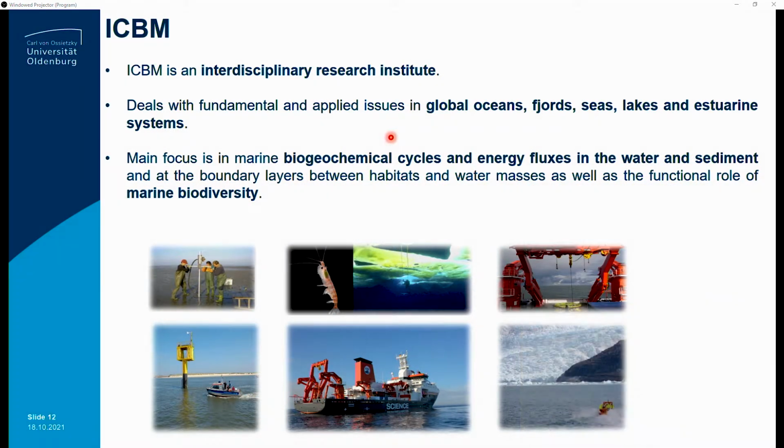So what is the ICBM really doing? It's mostly interdisciplinary research, and most of the scientists do research in global oceans, fjords, seas, lakes, and estuarine systems. The focus is on marine biogeochemical cycles and energy fluxes in the water and sediments at the boundary between habitats and water masses, as well as the functional role of marine biodiversity.